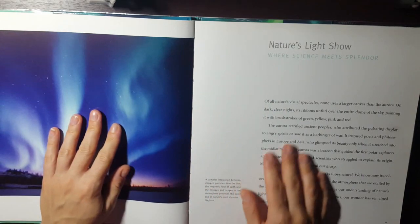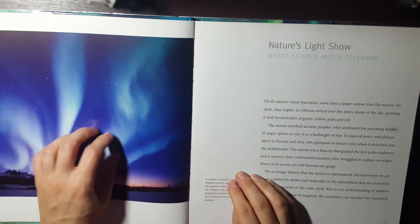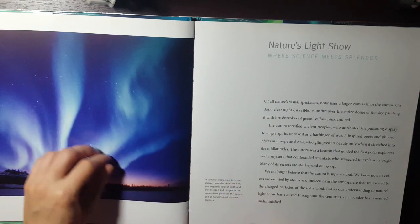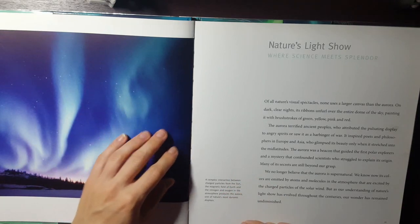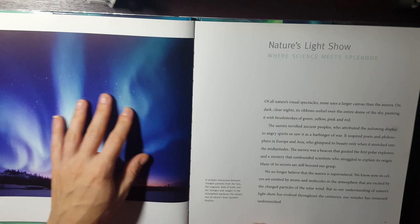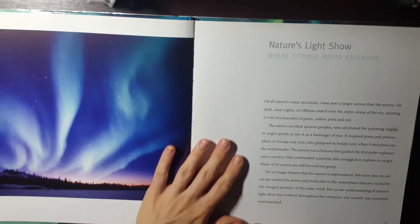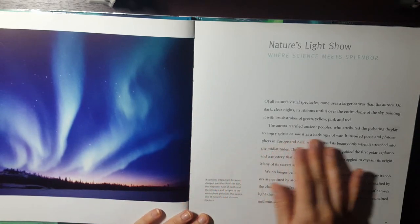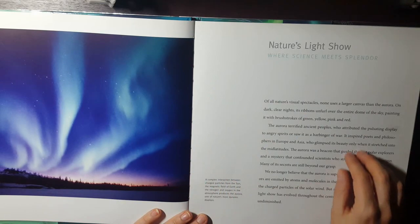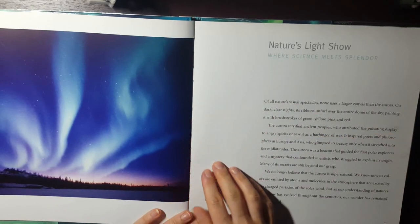I guess in the past, they used to believe that auroras were supernatural. And that kind of makes sense. But now we know that all the different colors are basically emitted by atoms and molecules in the atmosphere that are excited by the charged particles of the solar wind.